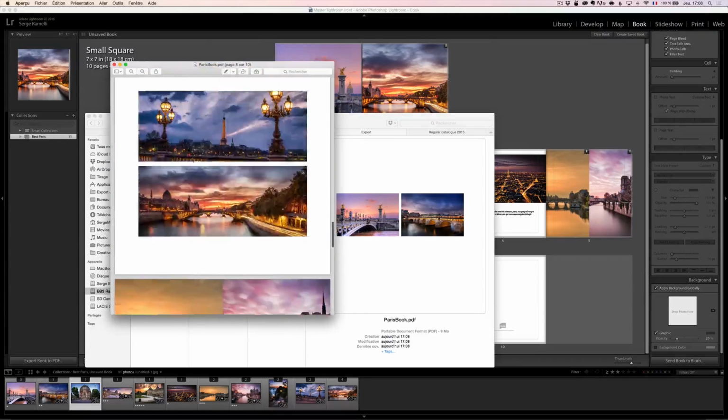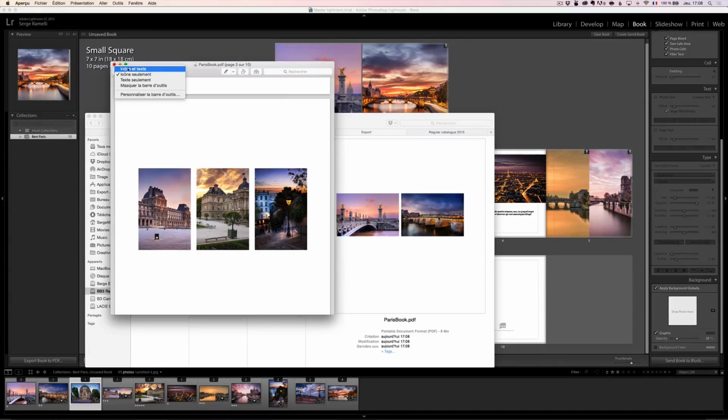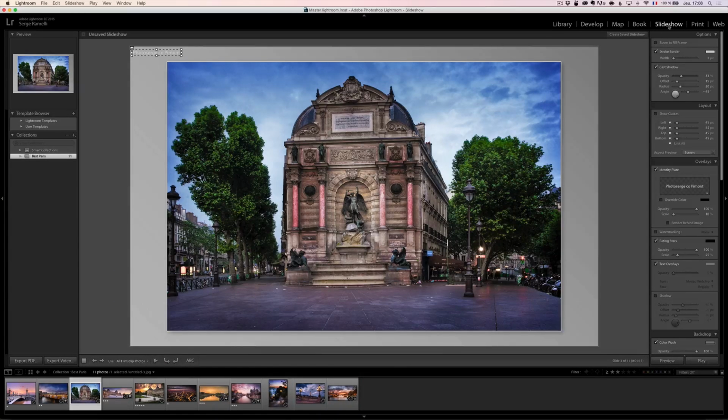It didn't put the text. The text was a dummy text. But voila, if you want to make a fast PDF presentation, that's a good way to go about it. All right, there's a lot more to say about the book module, but that's all I'm going to say today. Now, slideshow. Let's go and make a slideshow about Paris.